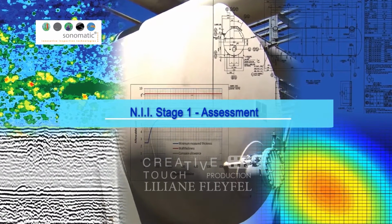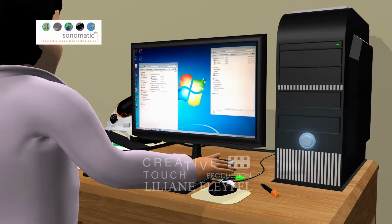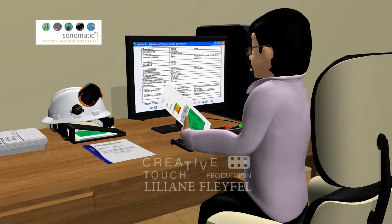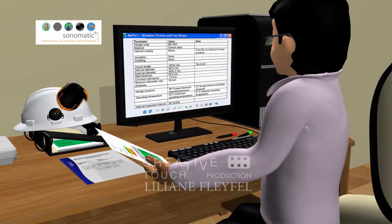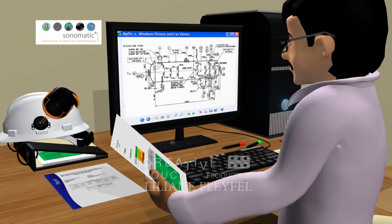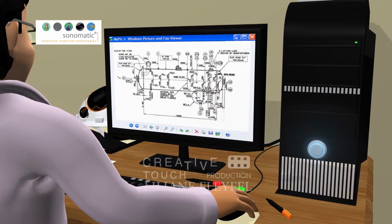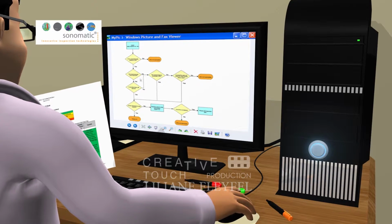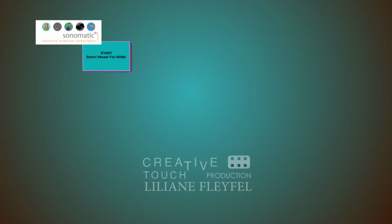NII Stage 1 Assessment. Recommended practice is followed to determine if the vessel is suitable for NII. The initial assessment defines the inspection requirements, ensuring that any degradation with the potential to threaten integrity is identified. These requirements, for example, detection capability, are then defined.